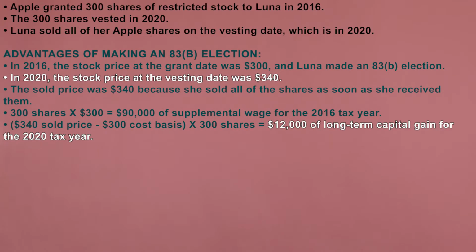$340 sold price minus $300 cost basis times 300 shares equals $12,000 of long-term capital gains for the 2020 tax year. Disadvantages of making an 83(b) election.